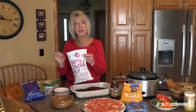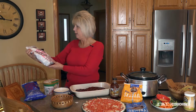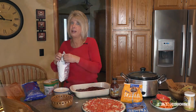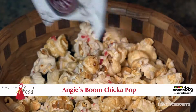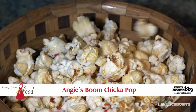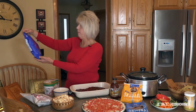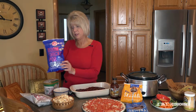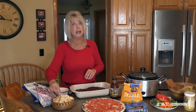We cannot forget our sweets. Angie's popcorn, again, this is locally made. This one is called the white chocolate and peppermint flavored kettle corn, and I absolutely am a huge fan of white chocolate. This is limited right now just because it's a holiday item, so you can get it in the stores now. I also have frosted sugar cookies, so if you don't like peppermint, you've always got this choice, which is really good. And again, very addicting.